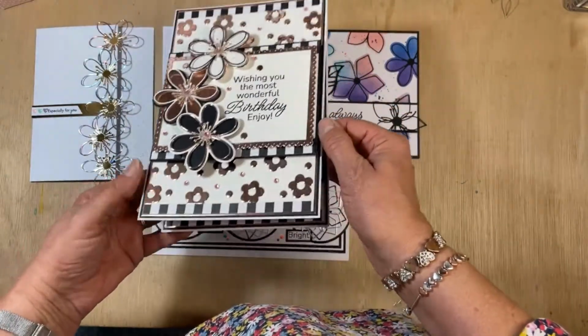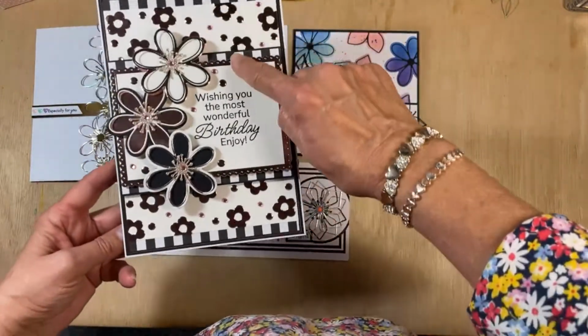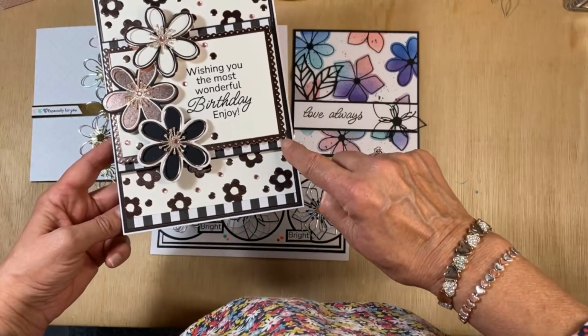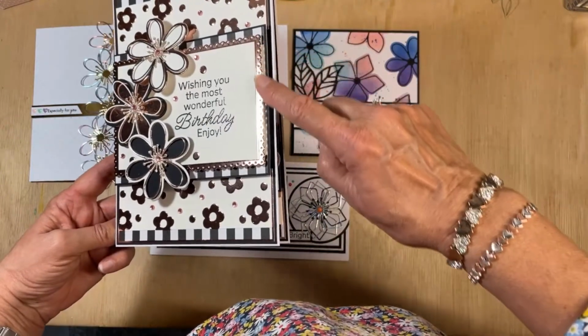And look at all those little retro daisies that she's cut from Miri card in the background. And she's used my layers, banners and frames rectangle die to get that lovely mirror board. Look at the embossing on it.